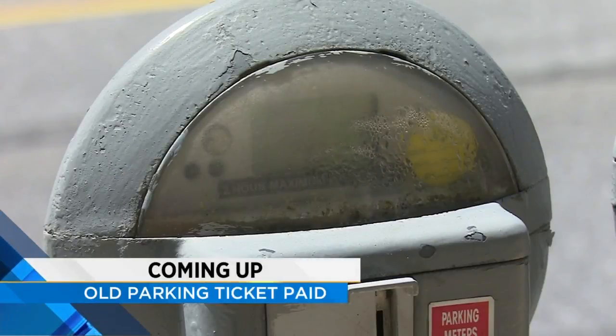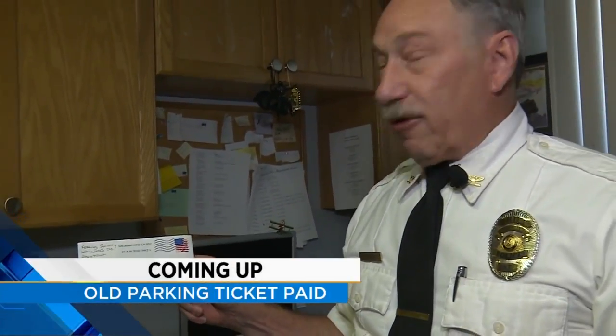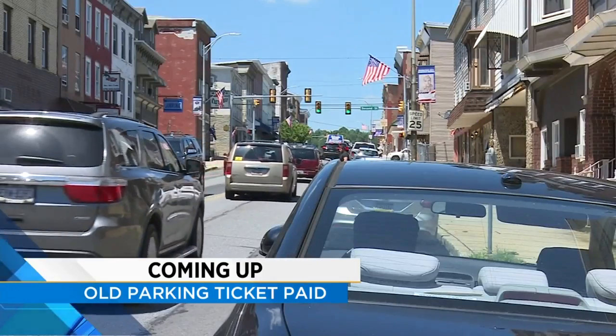Coming up this morning, a parking ticket from the 70s is making its way back to the police department along with the cash. Why the parking offender says he kept the citation for so long.